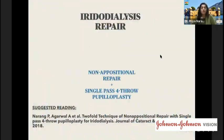For this, the technique that we use is the non-oppositional repair, which has been described by Dr. Snyder et al. And for pupil reconstruction, we try to use a single pass four-throw pupilloplasty. When we combine these two procedures, we call this the two-fold technique. We published this in 2018. This is just a suggested reading for people who would like to go through this technique clinically.